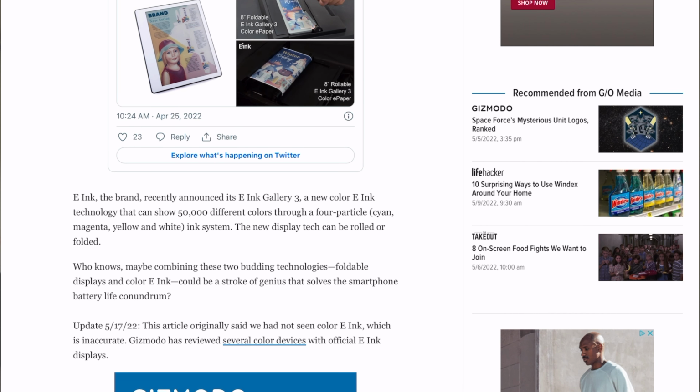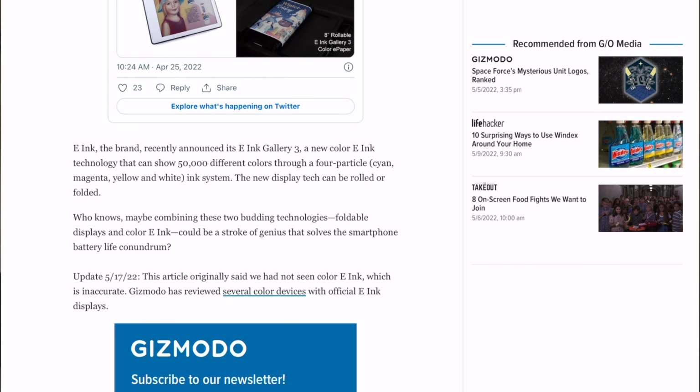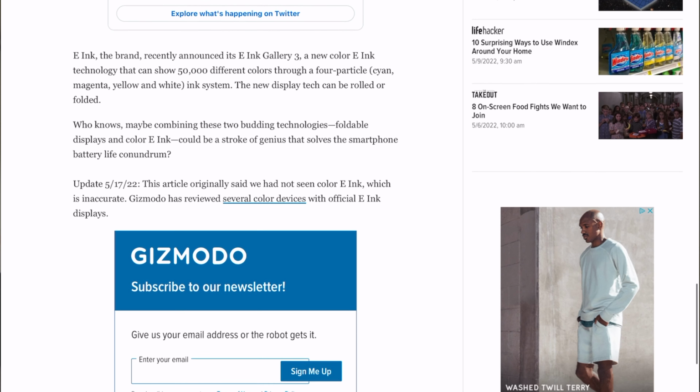And they have a new technology with 50,000 different colors. And who knows, if we can get foldable displays in Color E-Ink, it could really work the battery issue. That's what they're talking about here. So it's interesting to see that it is getting reported by major tech news outlets that Apple is looking at creating a foldable display with some e-ink, Color E-Ink capability.